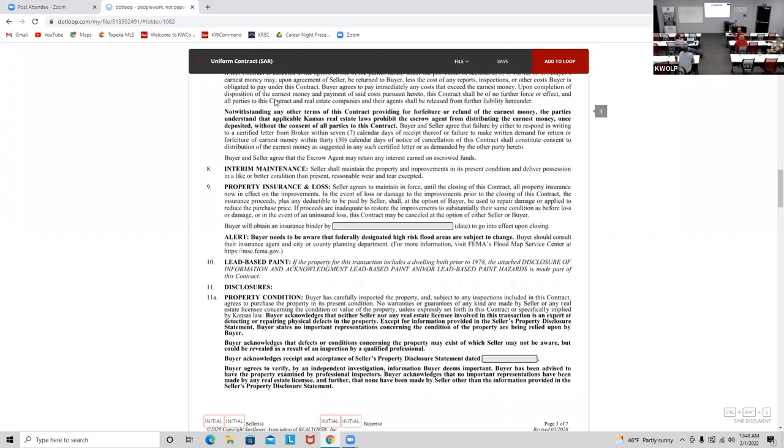Property insurance and loss. This is an interesting one in the state of Kansas. Seller agrees to maintain in force until the closing of the contract all property insurance now in effect on the improvements. In the event of loss or damage to the improvements prior to closing of the contract, the insurance proceeds plus any deductible to be paid by seller shall, at the option of the buyer, be used to repair the damage or applied to reduce the purchase price.